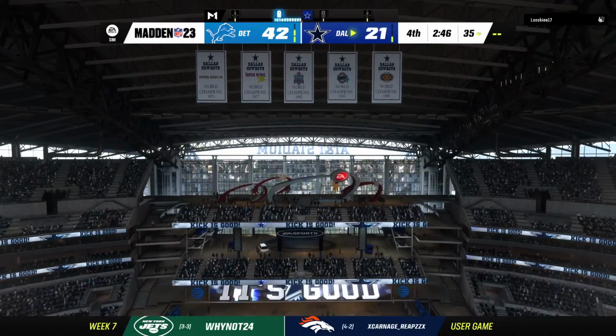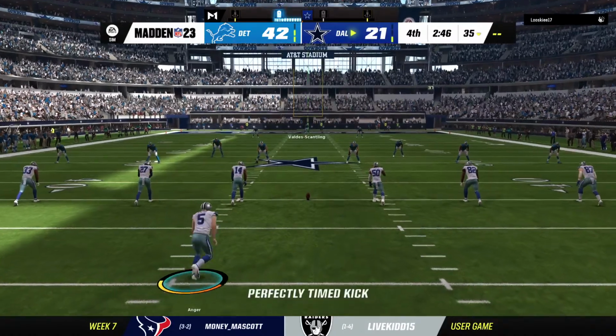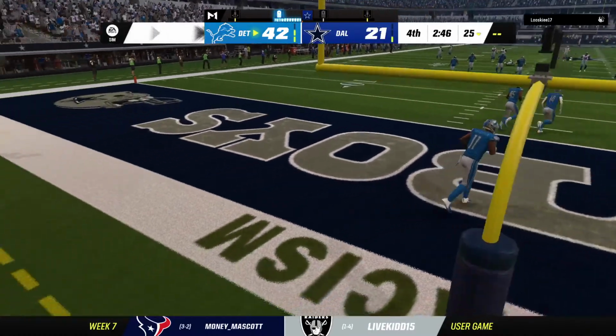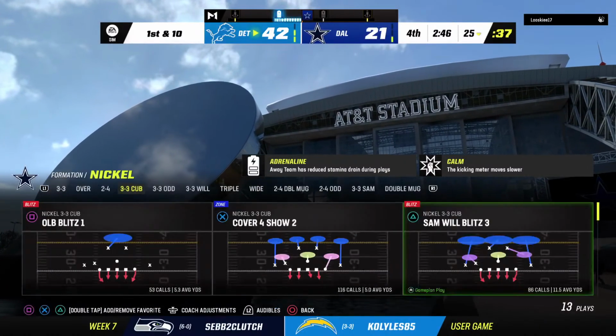Extra point by Moore, up and good. And that'll cut the lead back down to 21. And you can bet they're preaching 2 hands on the ball here as the kick's away following that fumble return. And that'll carry over the back line of the end zone for a touchback.